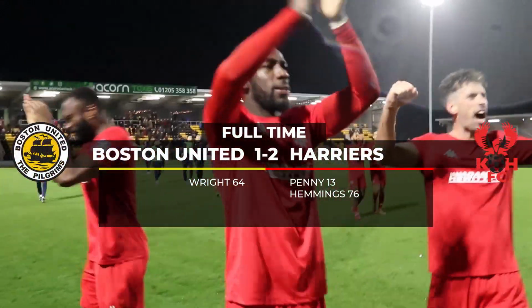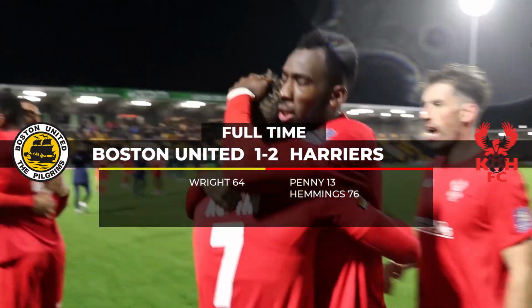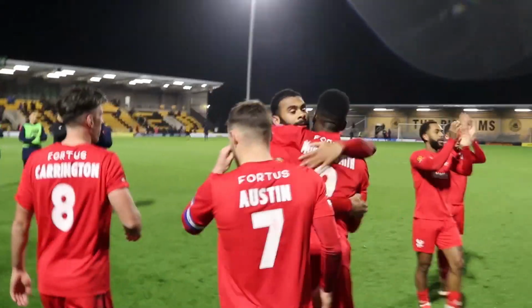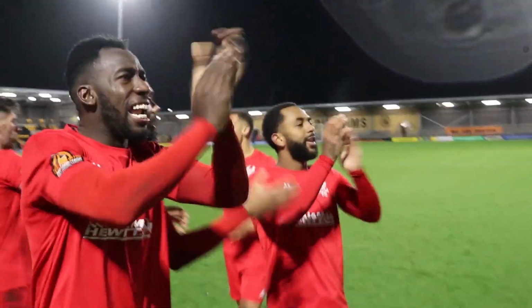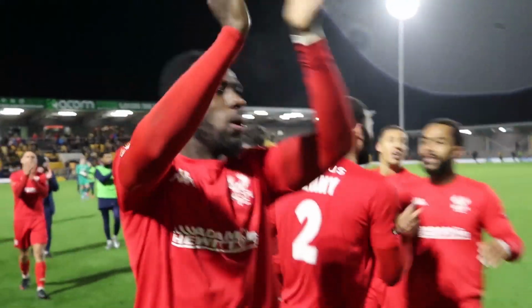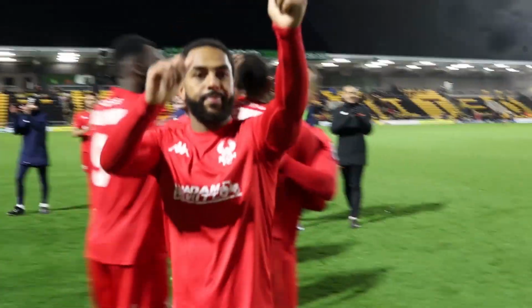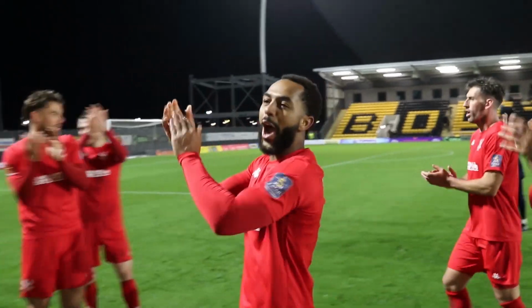They've ended Boston's 10-match unbeaten run at home. Russ Penn has masterminded it all, and Alex Penny gets his name on the credits again. And it's Ashley Hemmings, the former Boston man, who ensures all 3 points for the visitors.